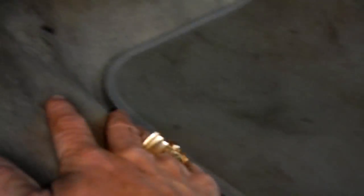Seats are in great shape. Carpets are in good shape here. All your pedals, hardly any pedal wear. This is just the old floor mat I have in here. It's not the right one. Little things I'm sure you could shampoo out.